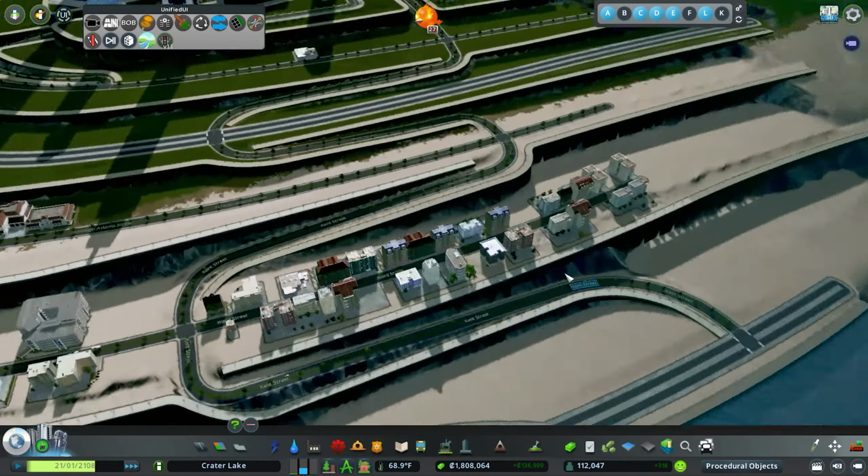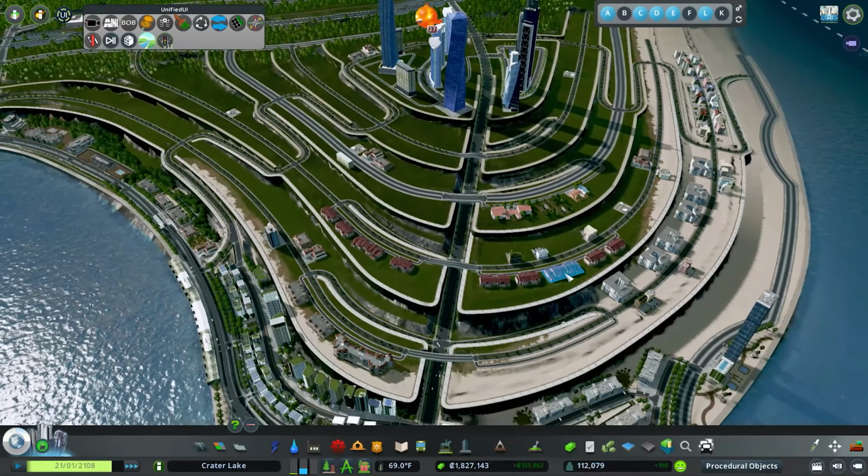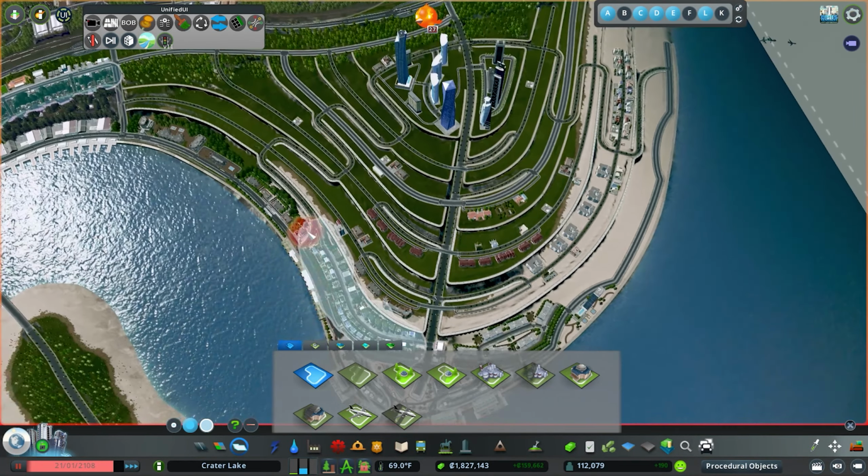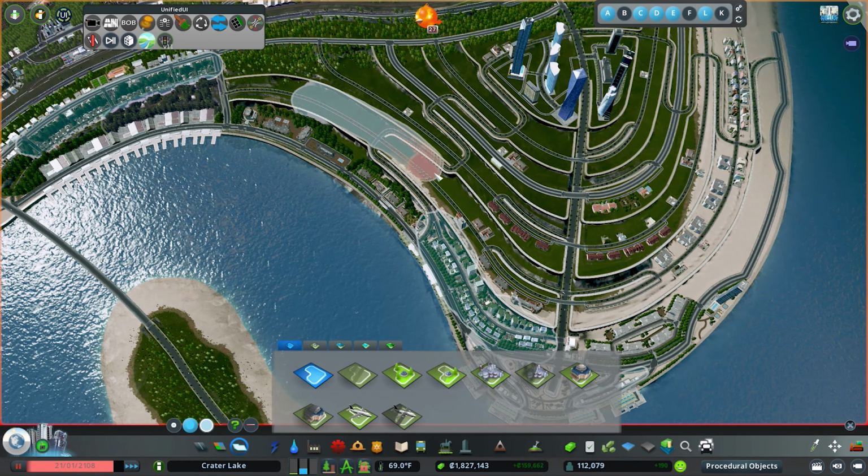I think that's fantastic. And so we are already getting in some buildings, and it's kind of funny. I do want them to be self-sufficient. So I think what we're going to do is go ahead and paint this all in as a district.